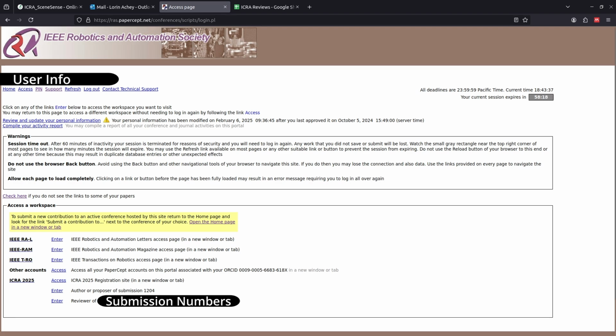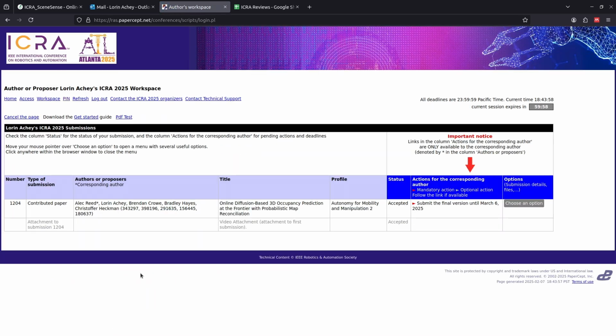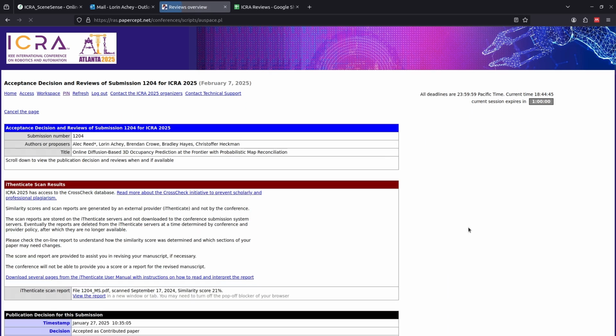So these are those submission numbers for the papers that I reviewed. And that is part of the peer review process. So let's go to my page as the author and proposer. Here you'll see I have the option to submit a final version of the paper until March 6th. You can go to choose an option and then inspect reviews and decision letter.